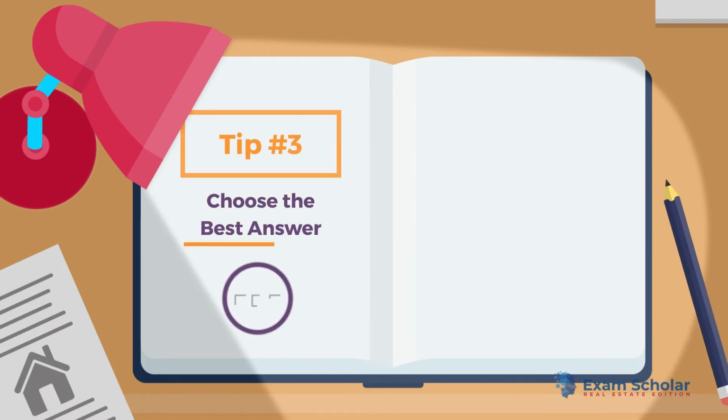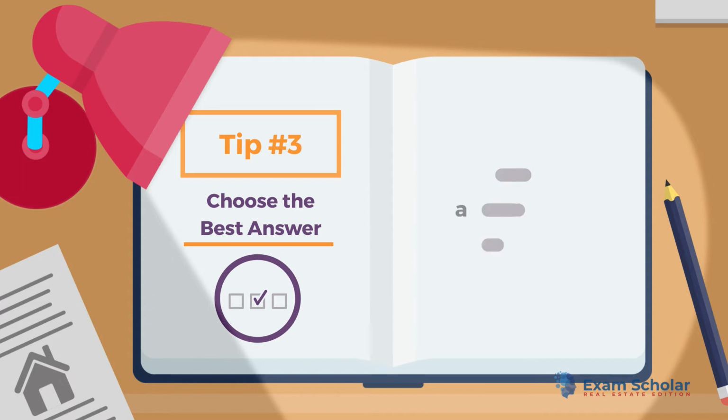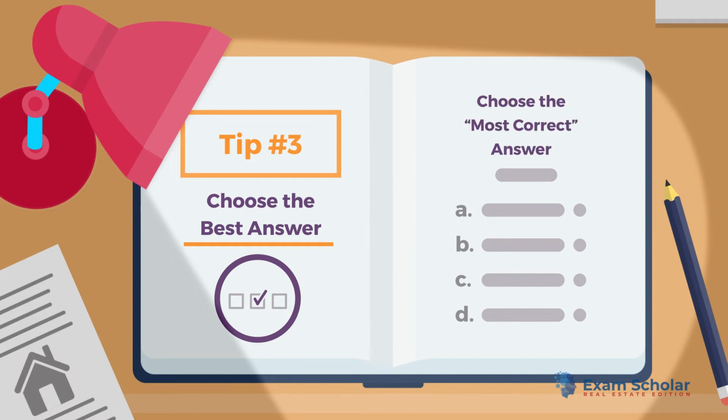3. Choose the best answer. There may be more than one alternative that is partially correct. This is how the actual exam gets tricky. You will need to choose the answer that is most correct.